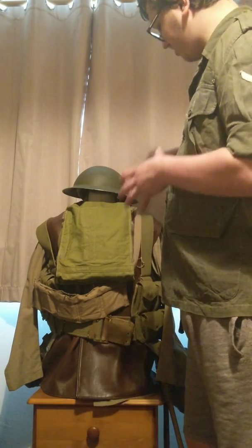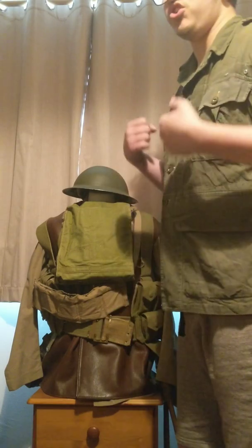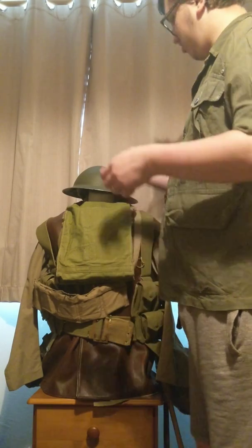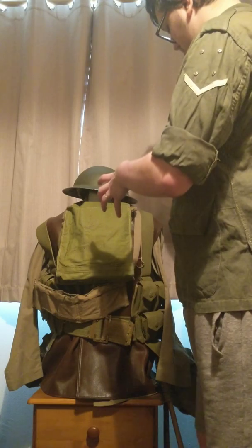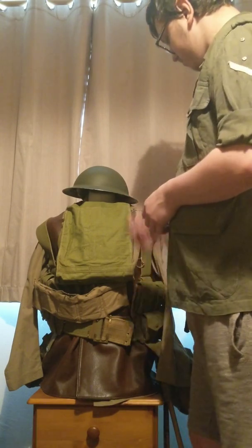But as it goes, this was a much more useful piece of equipment, because all your stuff was kept in one jacket-style item, which kept everything with you if you needed it. You could ditch one part or whatever, and it was a sort of modular style thing, which was very, very good.